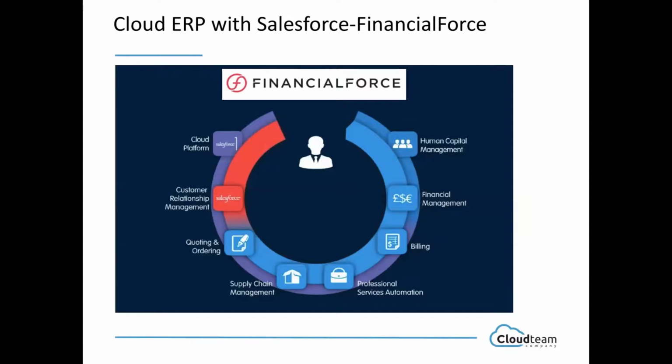If we go down the line, from Salesforce CRM we have an addition for quoting and ordering, supply chain management, inventory control, going down to professional services automation. Part of it is project management, down to billing, sending out your invoices, financial management, revenue recognition, and down to your human capital management. Like I said, all from one platform. So taking out your reports, doing your analytics, everything is possible. And moreover, 360-degree views on your customer are truly possible with this setup.